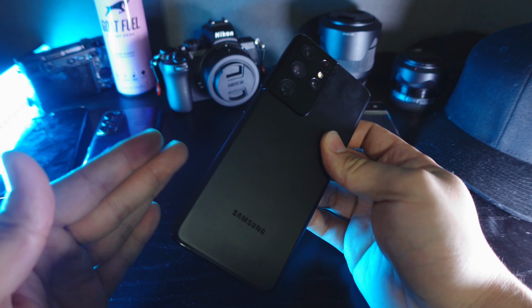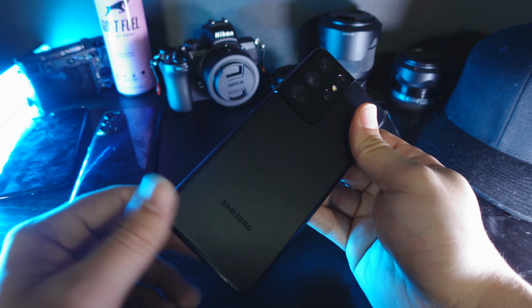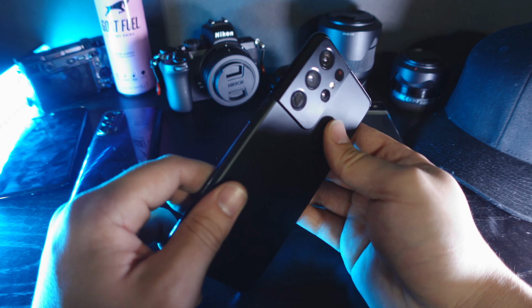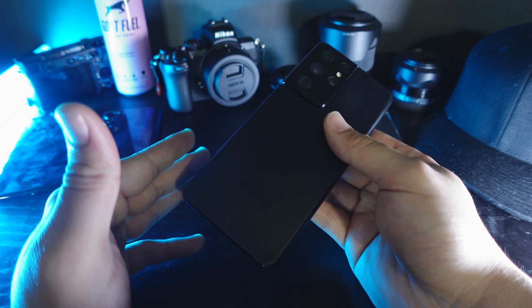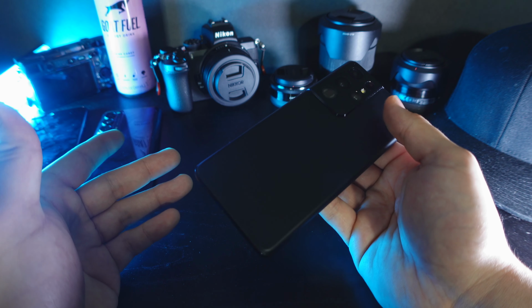So yeah, clearly there is a significant design choice difference with this. And that's okay. You have the Note-esque design with the S22 Ultra. They're just merging the two product lines for the most part, or simplifying it, whatever you want to call it. And they do have some decent colors this year. I really get down with the green. I don't know about the Samsung exclusive red, I don't know if you guys have seen that, but it's a little different.